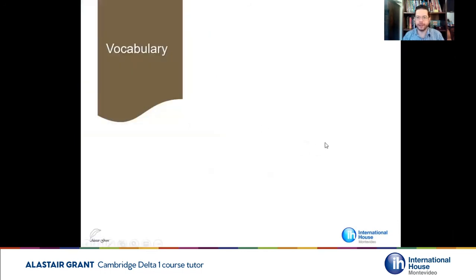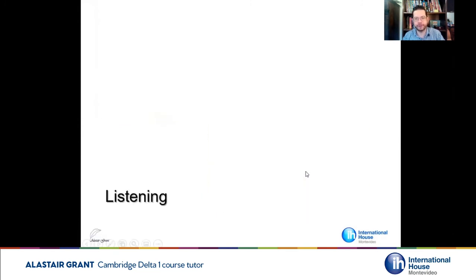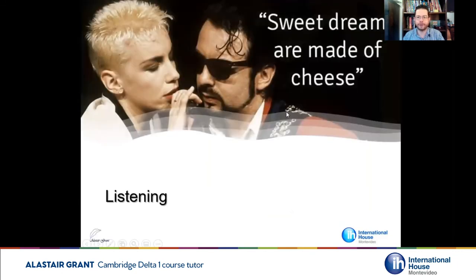We will be looking in our vocabulary topic at why it is we say salt and pepper, and we don't say pepper and salt. There is a good reason for that. And we'll also be talking about why it is that we and our students mishear certain things in songs. We say sweet dreams, we hear sweet dreams are made of cheese, whereas Annie Lennox sings sweet dreams are made of this.